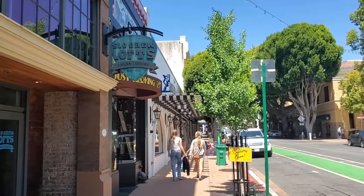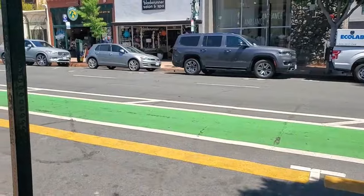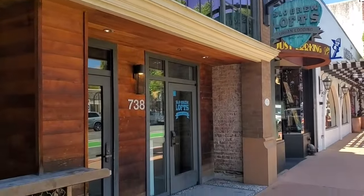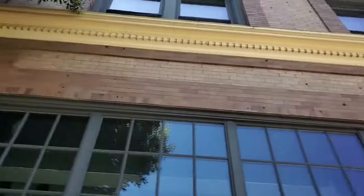Slow Brew Lofts. Urban Lodging. Looks like a... must be a fun place to live.